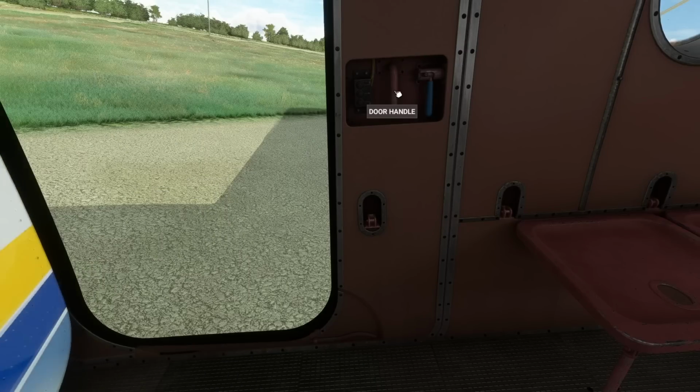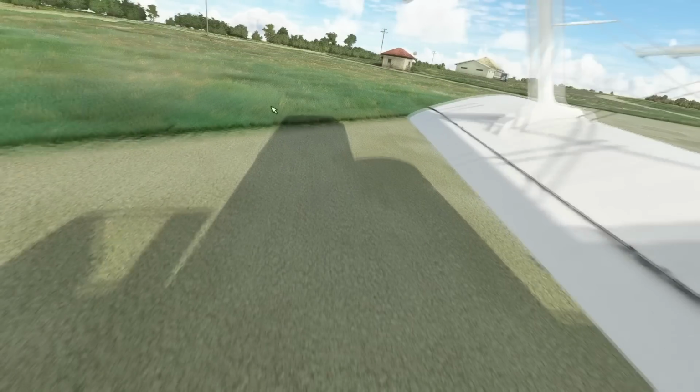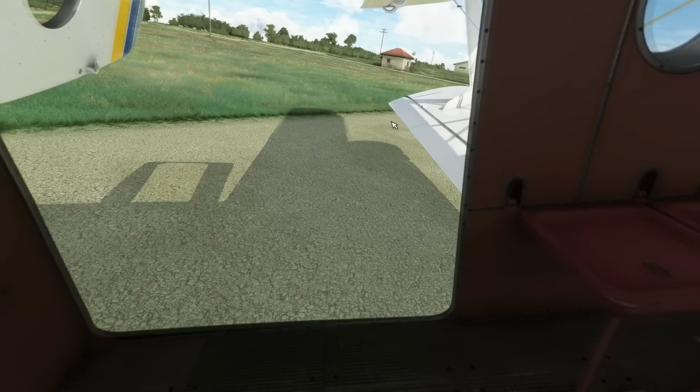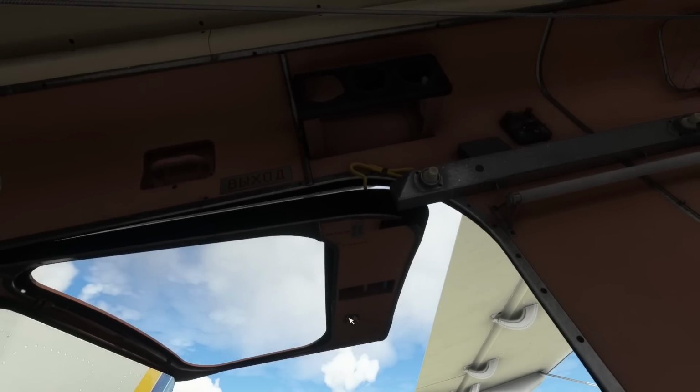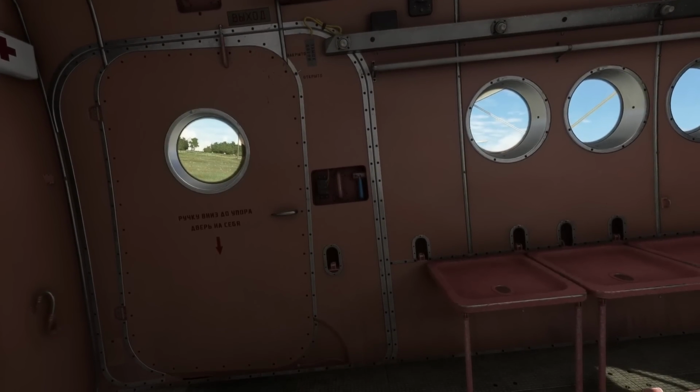And we can open the door. Oh, we can open the cargo door too. Cool. Can I close this? How do I do that? Do I have to look up here? I probably have to look up here. Now, it's weird that the door opens as well as the cargo door. That's quite strange, but there you go.